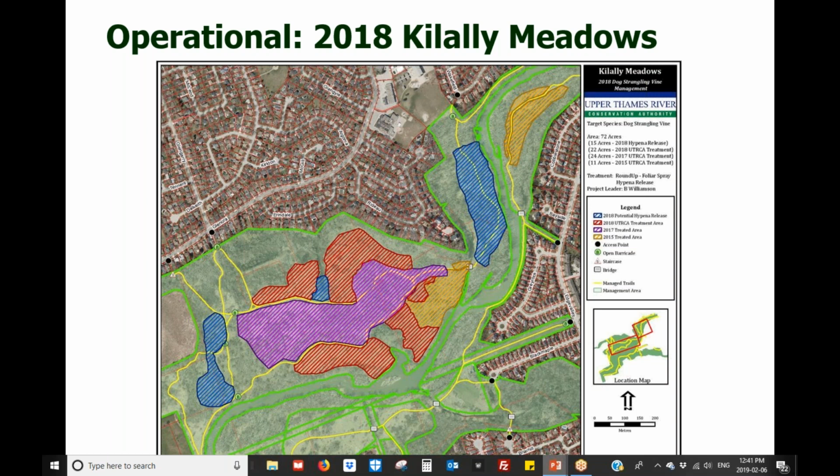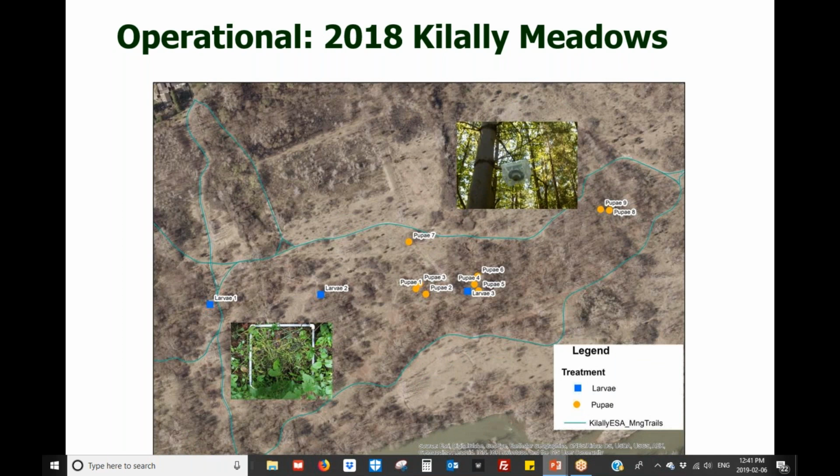So we ended up doing a multifaceted approach where we picked 3 sites for larval releases. We released 500 larvae at each of those patches. And we released pupae at some areas where there was sparser dog strangling vine, using those pupal release devices. Again, this is a project from last year, so this is a site we're going to go back to and monitor. I know we'll have to do augmentative releases because we want to try and build up the Hypena population a bit more quickly. So this is a site we'll work on this year.